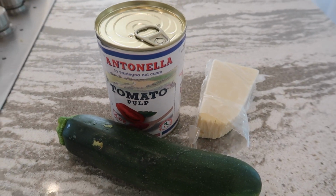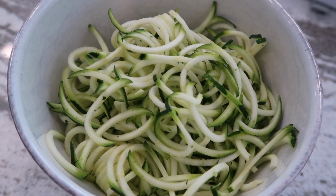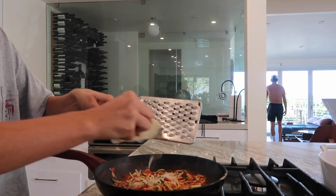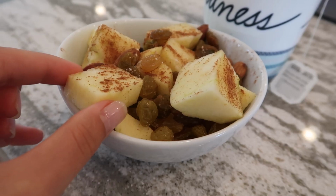For dinner, I was feeling something Italian, so I decided to make some zucchini noodles. We have this little machine that makes the perfect zucchini noodles, and I made a little tomato sauce. I added some vegan cheese to it, which was actually surprisingly very, very good. For dessert, I had some apples with cinnamon, trail mix, and a little bit of sweet and spicy tea.